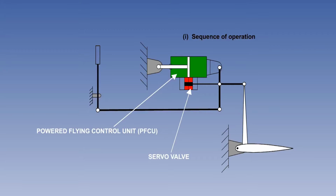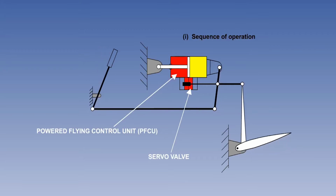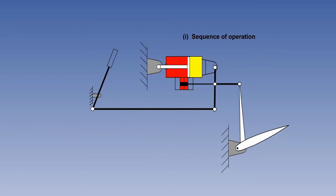When the pilot moves the control column, you can see that both the control surface and the servo valve are moved. Movement of the servo valve provides a path for hydraulic fluid under pressure to one side of the PFCU piston and opens the other side to return. However, the piston cannot move because it is connected to the aircraft structure. But the PFCU body is free to move the control surface.